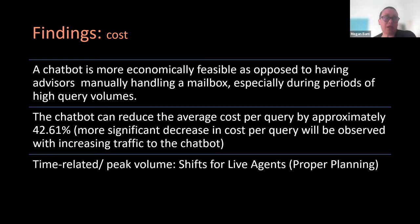It also allows us to do proper planning in terms of shifts for agents. It gives us an idea of when we need to get more human resources in and when not to. And we're also able to plan accordingly and allocate shifts more equitably and in advance.